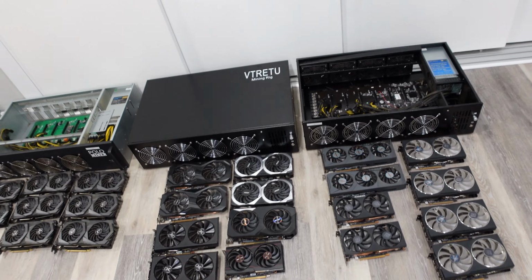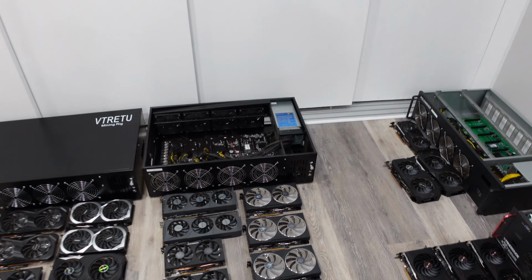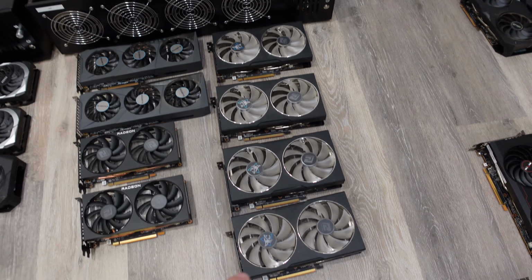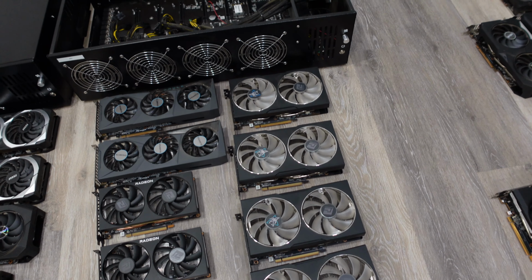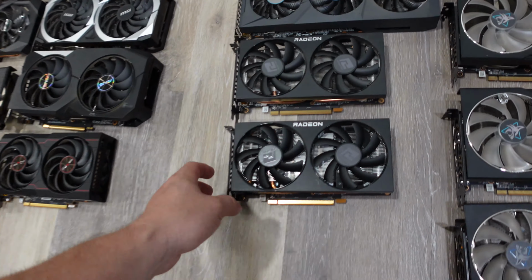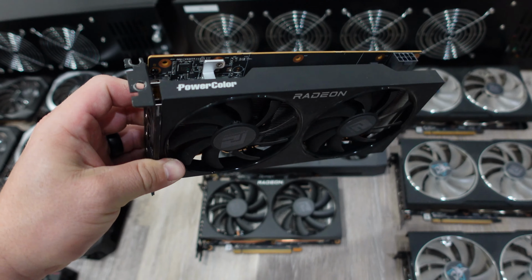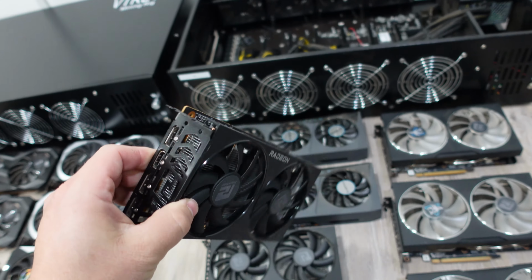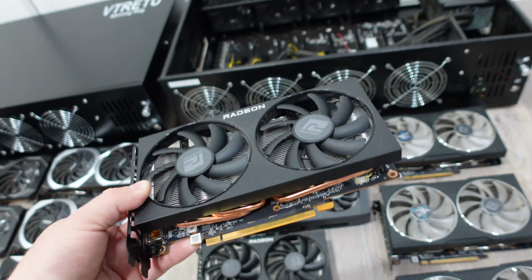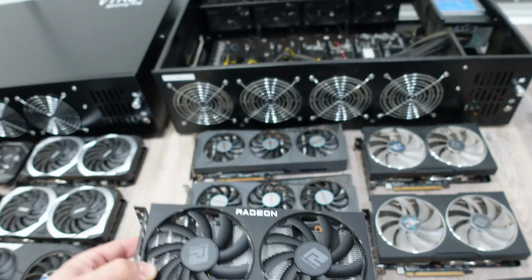So we have 2 of these, and we have a total of 12 6600s. We have a handful of these hellhounds. These are pretty cool. They light up blue. We then have 2 of the Gigabyte Eagles. And finally, these are definitely on the lower quality side, but they run. I'm just saying from a looks perspective and everything, PowerColor, nothing too crazy, super simple, real small, simple fans on there, but it does the trick.